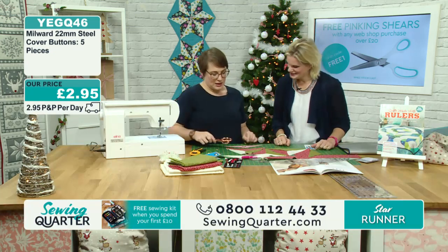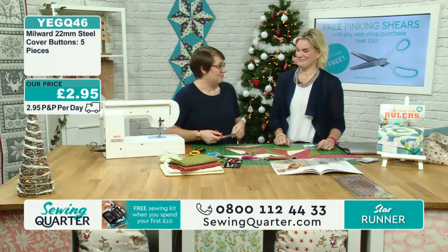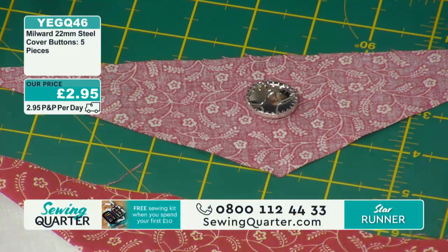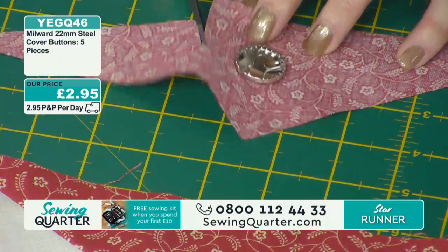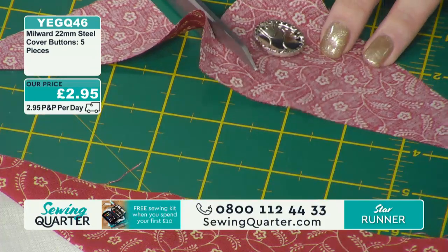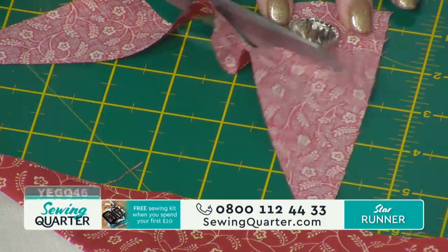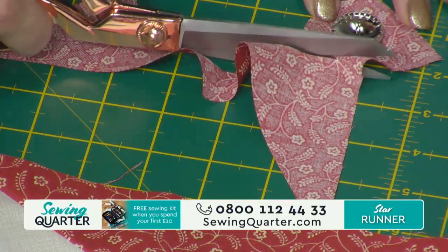So you could probably be very clever and measure it out, but I just cut round it. You don't want to cut a circle that's the size of the button. You need extra fabric to tuck in. I prefer to cut a circle because you don't want big jaggy bits along the edge. You can trim it down afterwards, but it's just easier to do it right in the first place. Get it right.